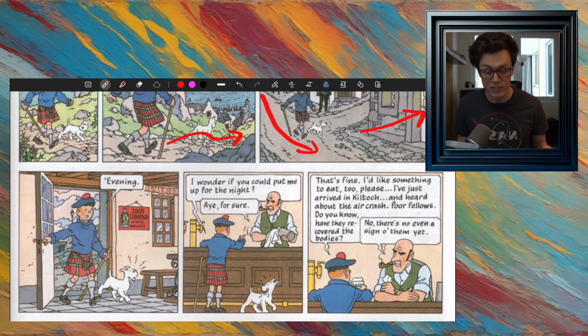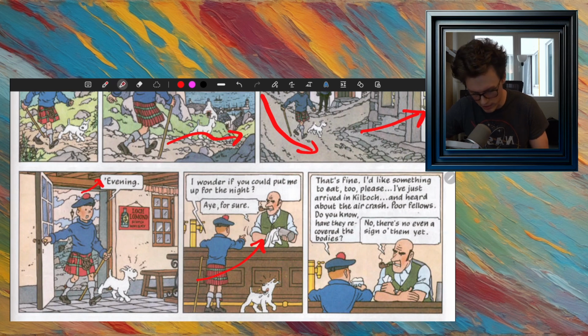Which is a way of saying good evening, right? That's what this little apostrophe is doing. It's saying there's something else here that he's not saying, which is good. Good evening. And he asks the barman or the innkeeper, I wonder if you could put me up for the night. Aye, for sure, he says.